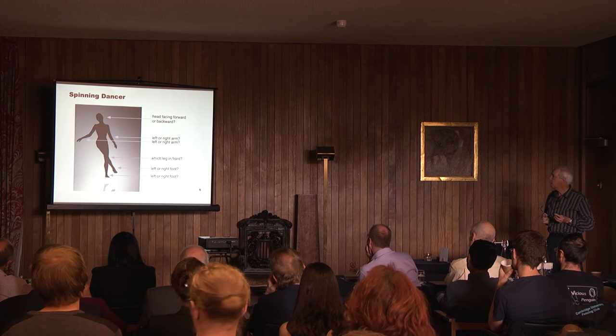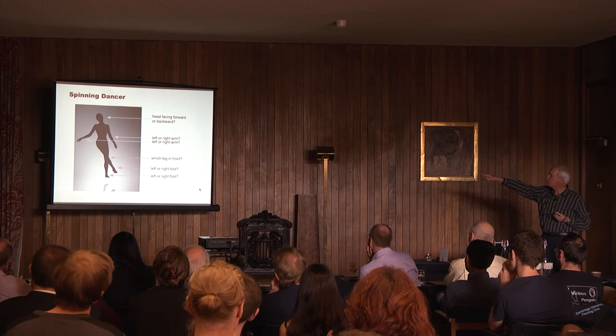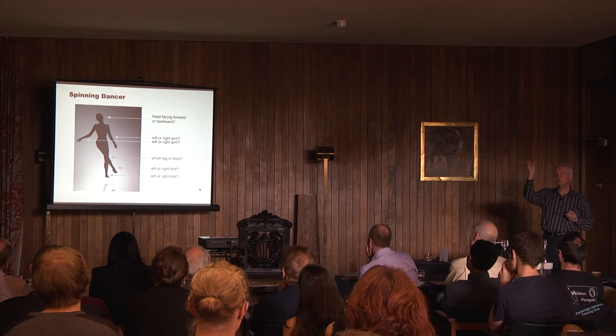Which way is her head facing? Forward or back? Is that the left arm or the right arm? Is the other one the left arm or the right arm? Which of those two legs is in front? Is it the vertical one or the one on a slant? Is that her left foot or the right foot? Is the other one the left foot or the right foot? And for each of those, you would have a two-cell column with inhibitory connections.